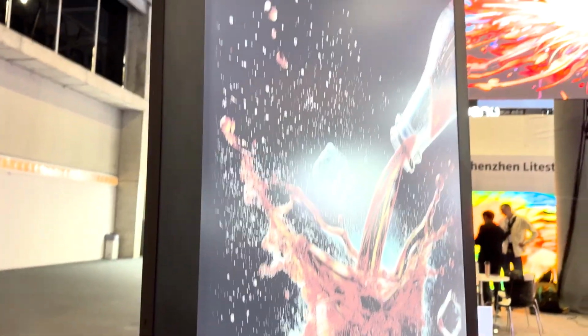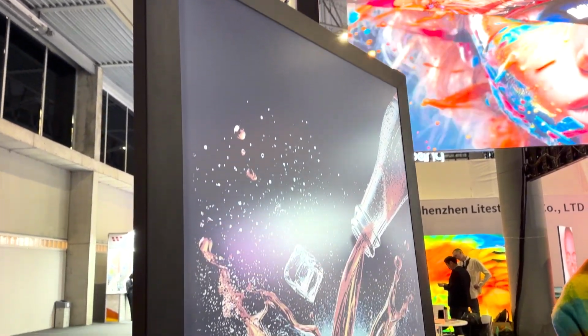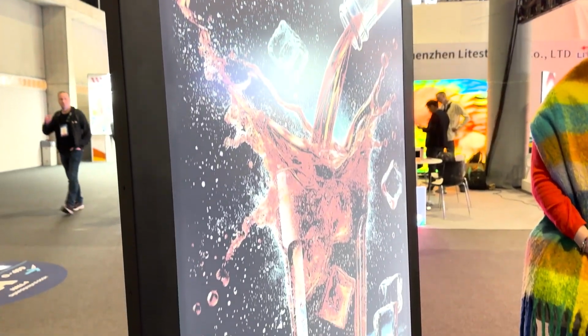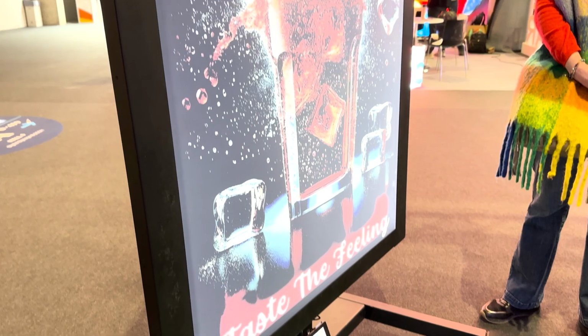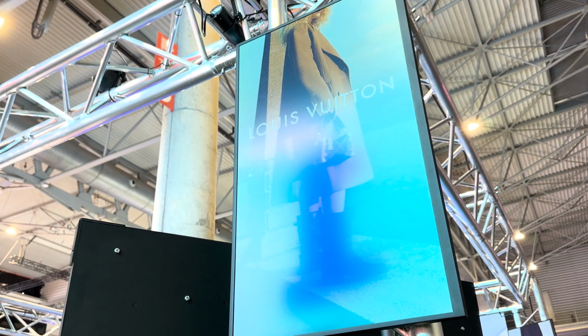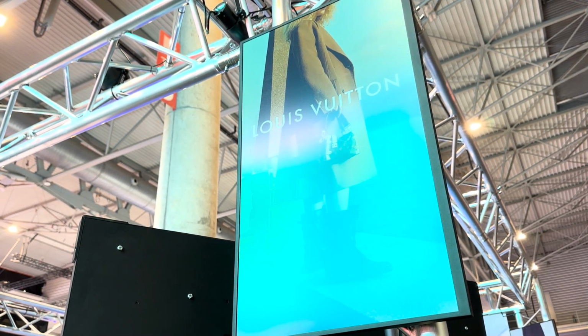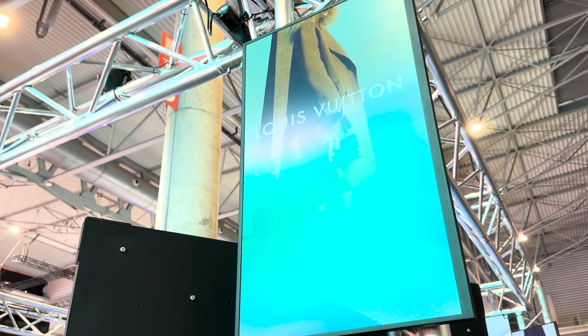They were being shown at the Samsung, LG, Dynascan booth, and maybe some others. But I really want to focus on the Agile Display Solutions booth. They had a 32-inch solar-powered e-ink color display. So this literally takes no wires.